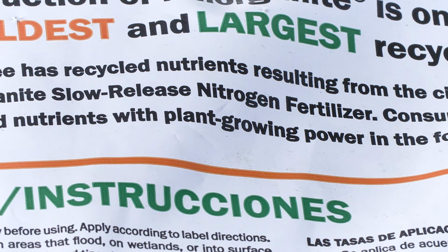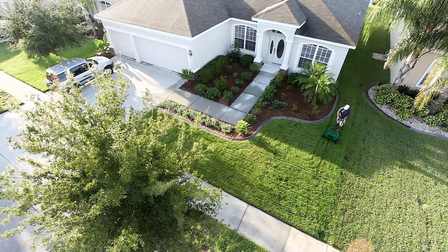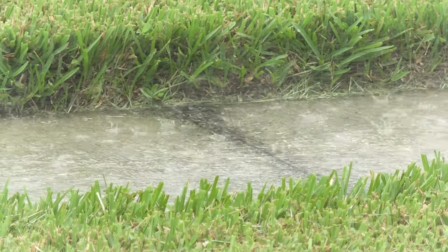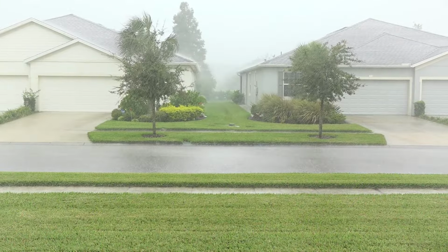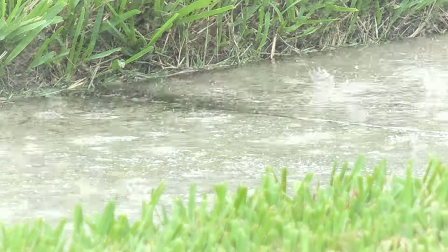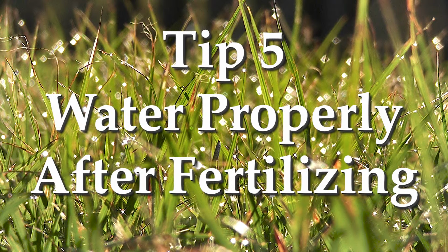They nourish your lawn longer and help lower the amount of excess nutrients ending up in our water systems. Tip 4. Don't fertilize if heavy rain is forecasted. Too much rain can wash away much of the fertilizer's nutrients, and the runoff can carry harmful nutrients to nearby water bodies. Not only does it harm the environment, but your time and money spent fertilizing your lawn will be washed away too. Tip 5.